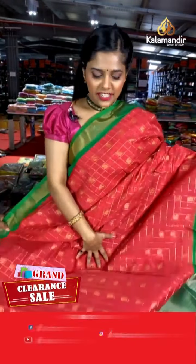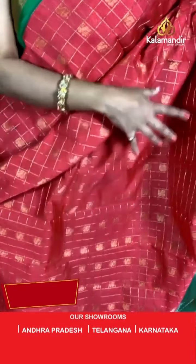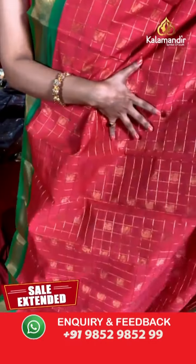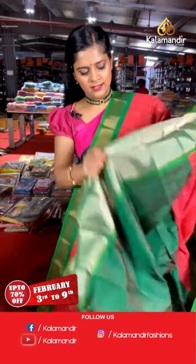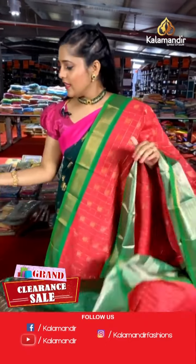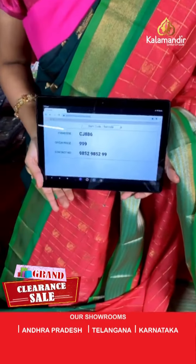Alright, so let's move ahead and see the next pattern here. Same checks and buttis on the entire body. It's a coral colored saree with combination of green on its border, green on the pallu here. So same checks and buttis as you can see in gold zari threads. Lovely floral design on the pallu and checks on the blouse piece as well. Let's see the pricing details. Saree code CJ886 and offer price 999 rupees.